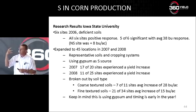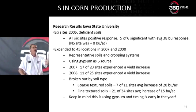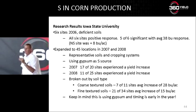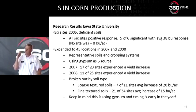We talked about how sulfur gets into the plant. It's mineralization of organic matter, right? Look at the coarse textured soils. This should make perfect sense. The response on the coarse textured soils was much higher than the fine textured soil. Still a good response, but that's using gypsum that had to be mineralized over time.